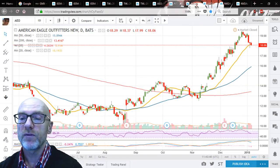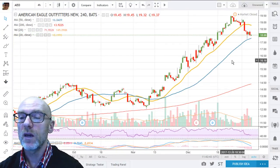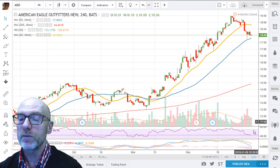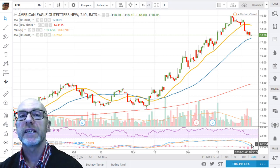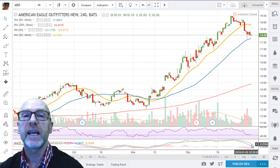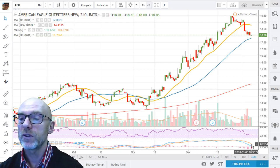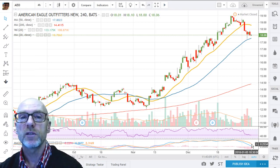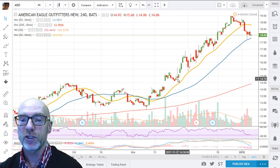And finally on the 4 hour, we've fallen through the support of the 20 at the 4 hour. Now we're finding support at the 50. Again, we've lost upside momentum. 44.76 on the RSI. MACD tracking down. It looks like these figures that are coming out today are going to be key for any upside progression. Those figures need to be good. This stock needs to move in the next couple of days to the upside, or the downside momentum will take it below the supports of the moving averages.